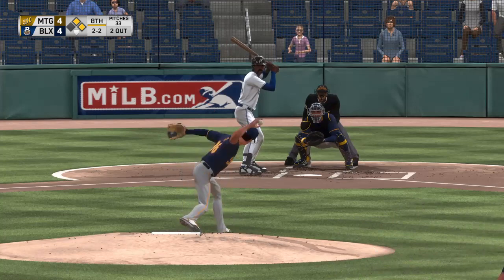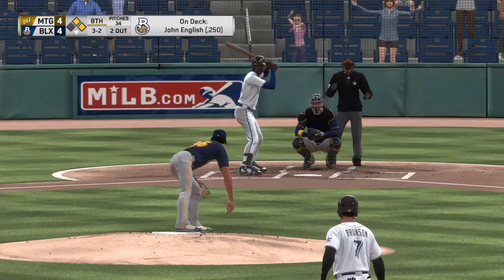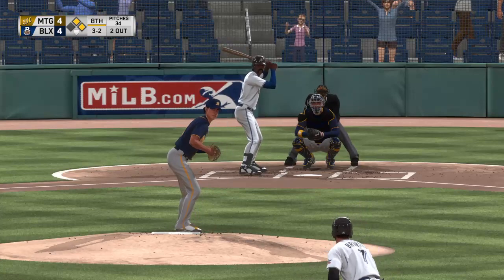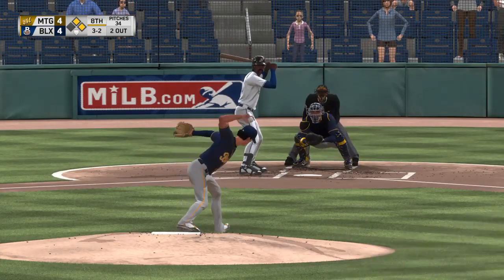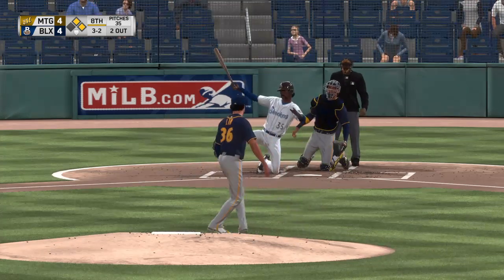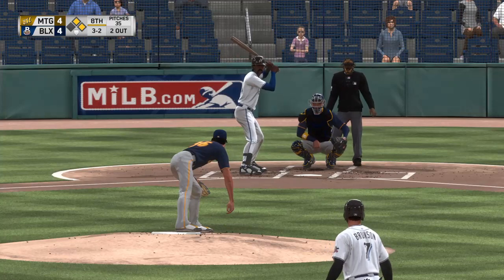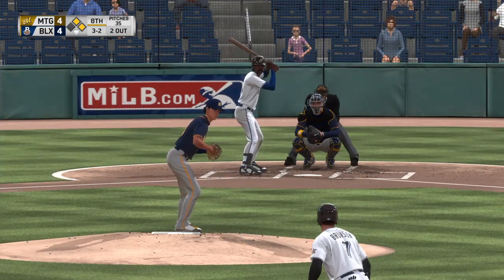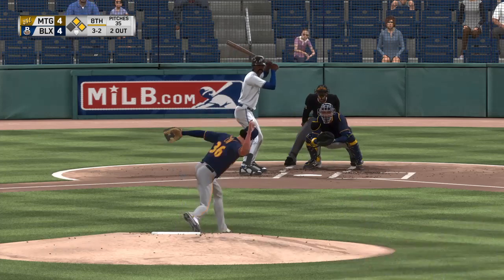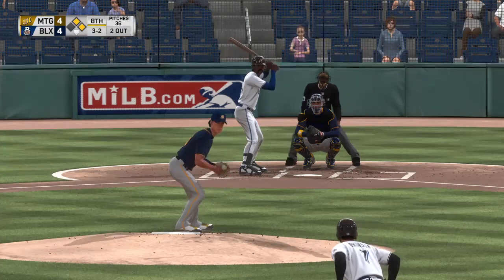Now another 2-2. Ball 3. 3-2 now. Well, no doubt in my mind, this has been the at-bat of the night so far. Full count here. Here comes the pitch. Still hanging with him. Another good swing to keep it going. The next 3-2, and he'll get to see another one. It'll be the 10th pitch of this at-bat.